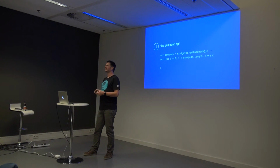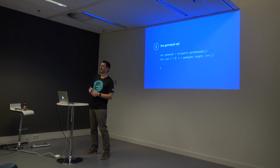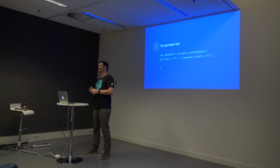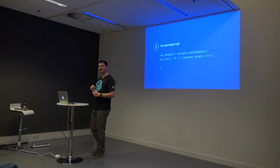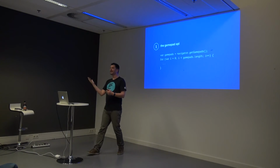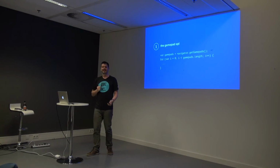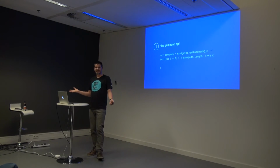Sometimes browsers make little mistakes, and sometimes they make big mistakes. They forget to hook up the rendering engine to the hardware. And so we have an API, getGamepads, and you call it. What do you expect if you have a gamepad connected to it? An array with the gamepad. No, the array is empty. So you can't use it.